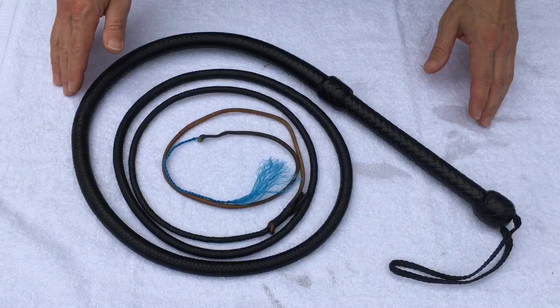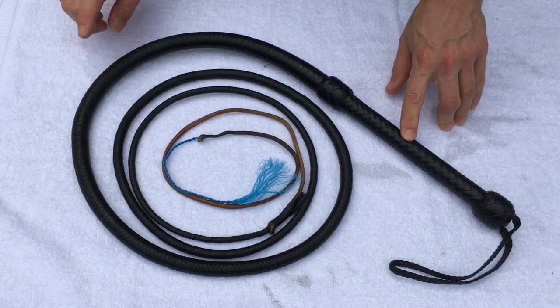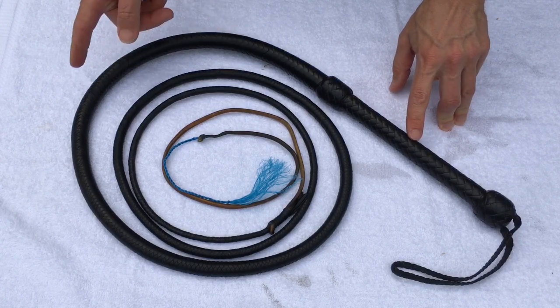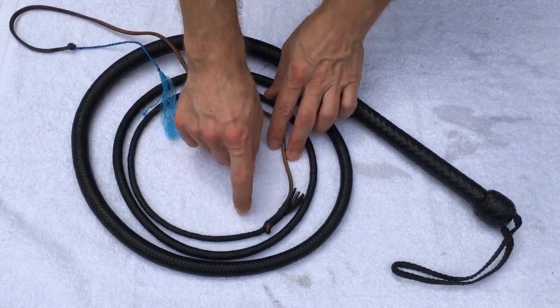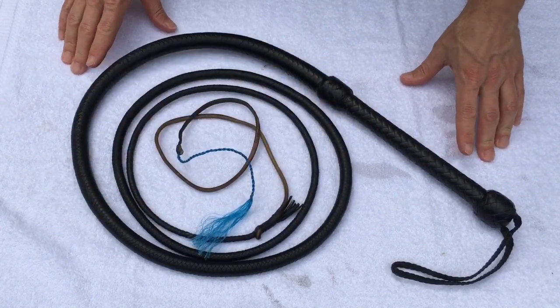And here is the last whip I have to share with you. This is an 8-foot bullwhip made by Terry. This was made about the same time as the very first pair of whips I showed you. You can see this has a white hide fall on it instead of a latigo fall. It also ends in a 6-plat point. And this one here is a very classic example of Terry's work.